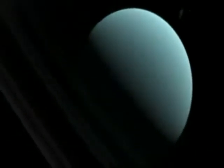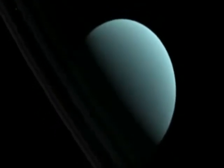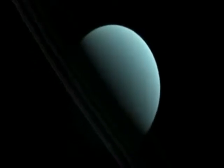It travels on its orbit literally like a rolling ball. Uranus's axis of rotation is tilted at a 90-degree angle, making its moons and rings go around it like the hands of a clock.